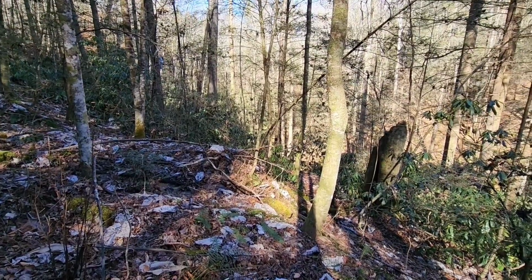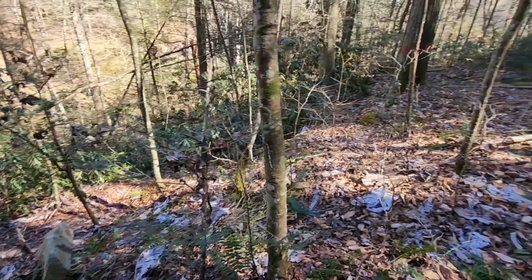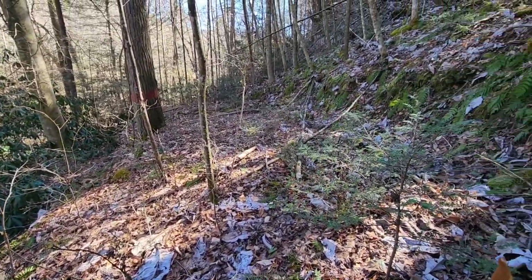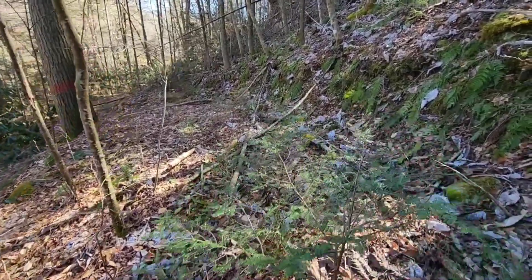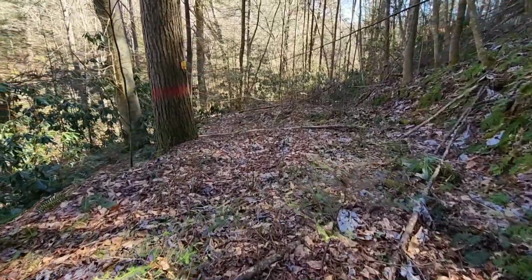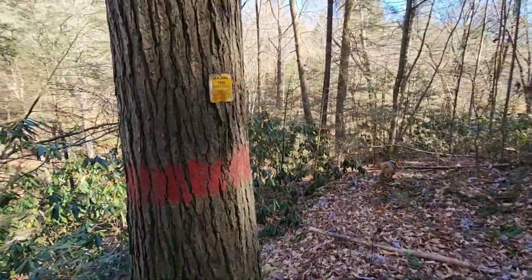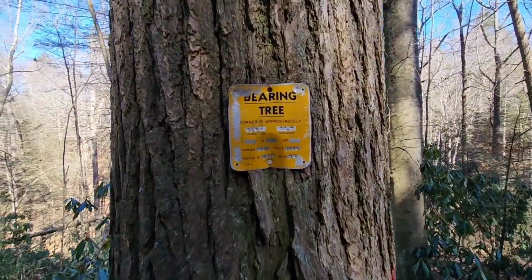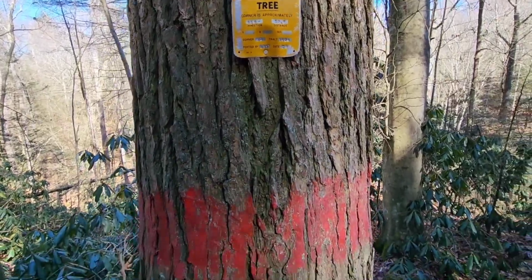All right, so after making that steep scramble up that hillside here, we came out on this old roadbed. Pretty cool. This is probably the way people go in and out from here. So we're gonna follow this out, see where it goes. We got a bearing tree right here. Property marker here.